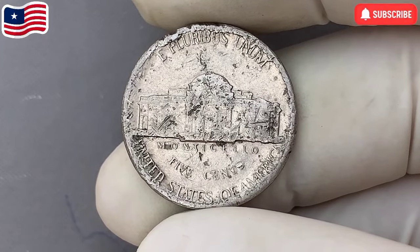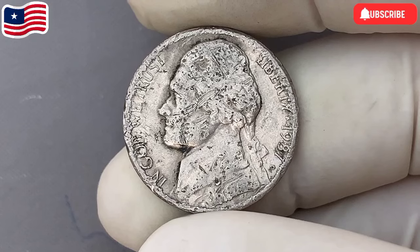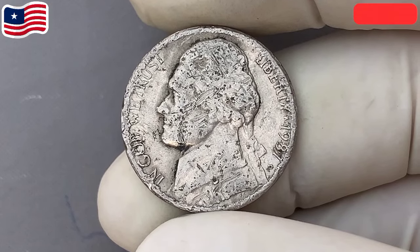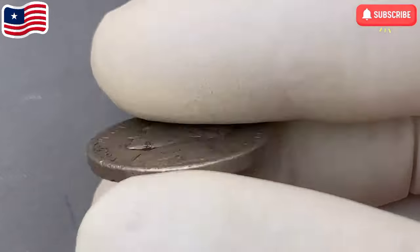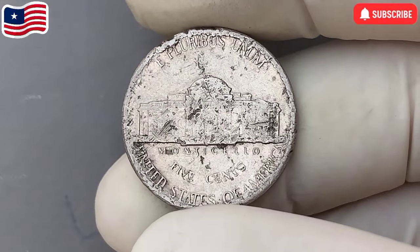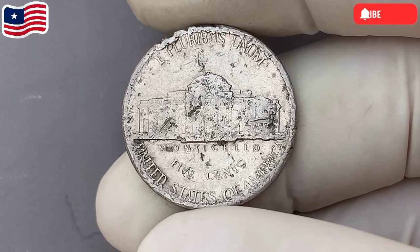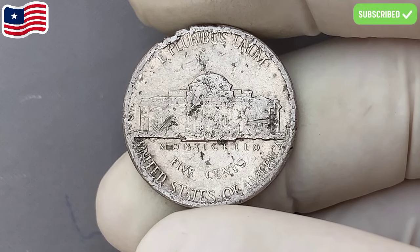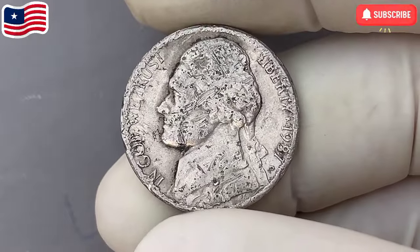Collectors often use professional grading services to certify the quality and authenticity of coins. A high grade from organizations like the Professional Coin Grading Service, PCGS, or the Numismatic Guarantee Corporation, NGC, can elevate the worth of a 1987 nickel tremendously. Coins graded as mint state or proof with no wear or blemishes are the holy grail for collectors and investors alike.